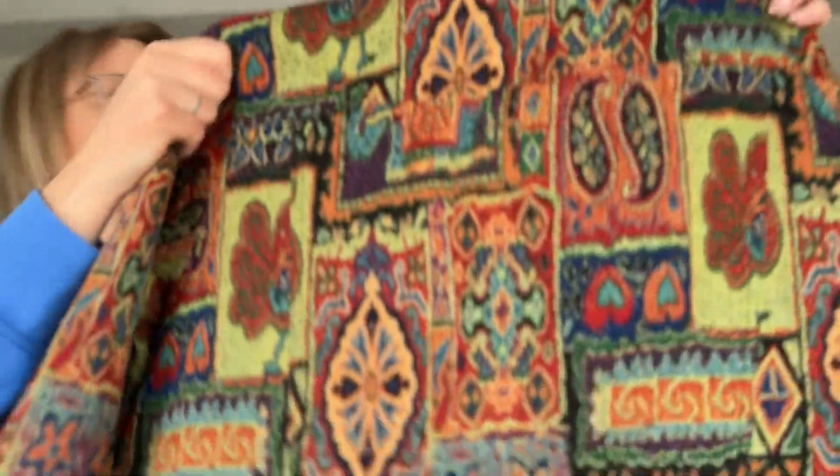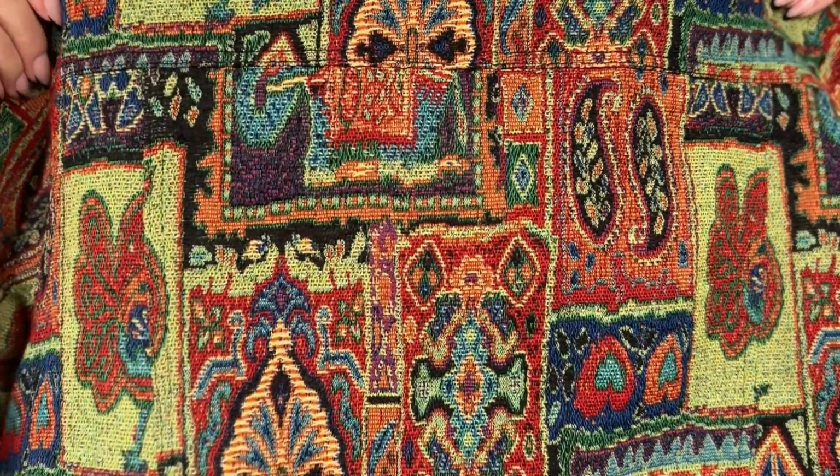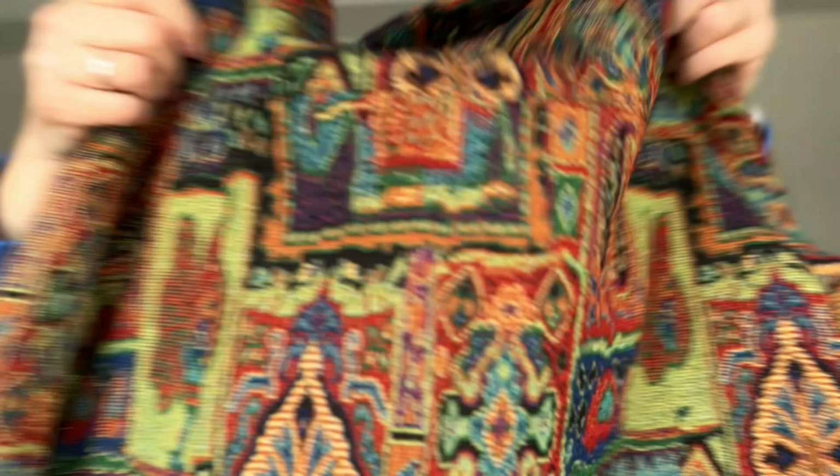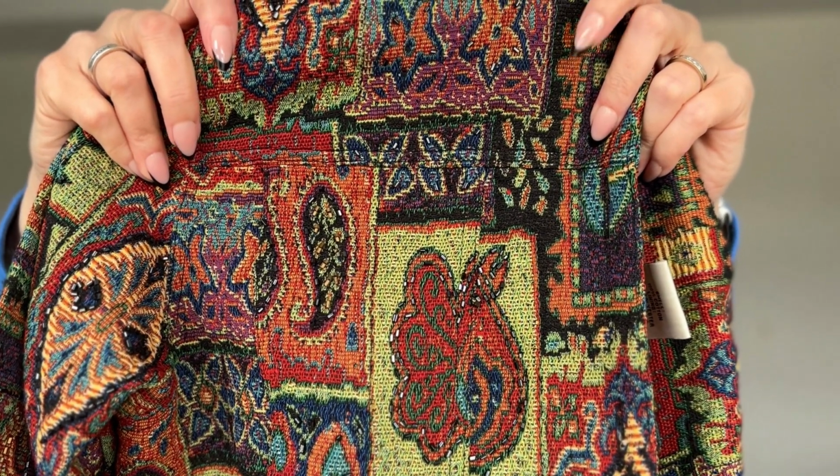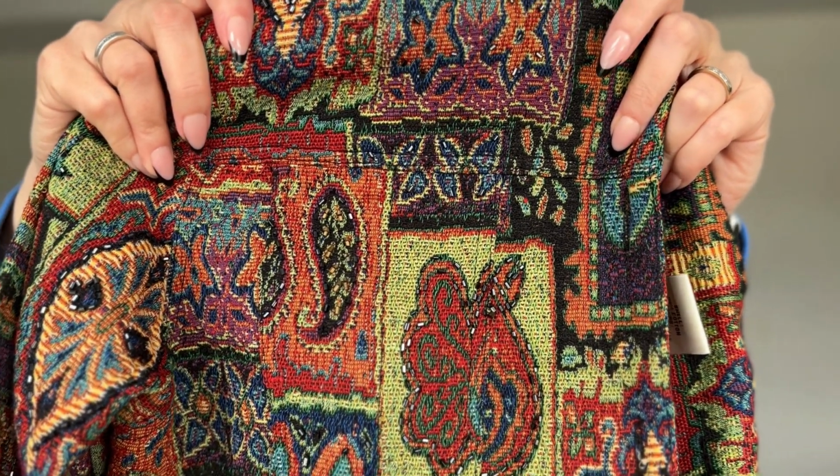I did not find this exact print. I did find another print though that had elephants on it. This one is a chicken, if you can tell. It kind of has a chicken right there. And I'm hoping to get around 40 for this. It is heavy though, so hopefully I don't sell it on eBay because it'll cost more money to ship it. The shell is 100% cotton and the lining is polyester. It's dry clean only, and it is an extra large.